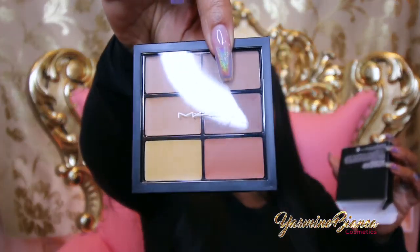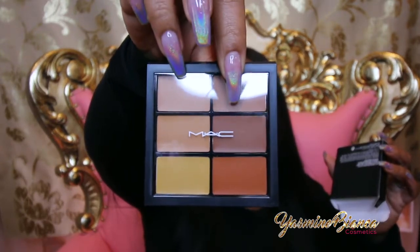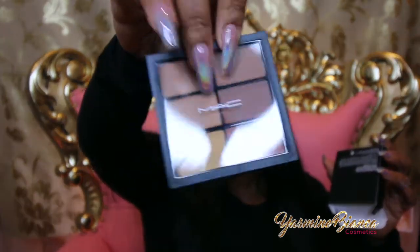I also got a new palette for my concealer. This is the one that I use. It has two correctors at the bottom, and then my NC42 up here, 45, and then some darker shades. I really love and swear by this palette.